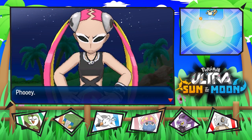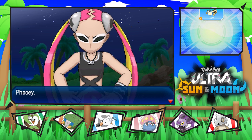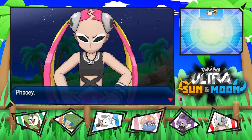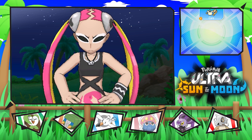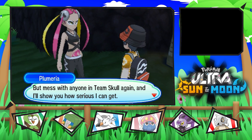Also, one thing I need to do is check when our Pokemon are going to evolve, because I'd like to know so then I am prepared for the evolution, and I can try to level up our Pokemon to that point. So, let's see here. Nobody's evolving. That kind of sucks, but it's okay.